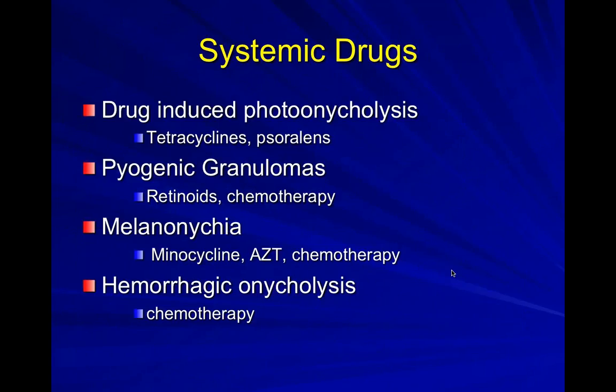Systemic drugs can also affect the way your nail grows. They can either lay down pigment in the nail matrix or cause stimulation of the melanocytes to produce pigmentation in the nail. You can have photoonycholysis, which has always been associated with tetracyclines. Obviously, the psoralens we know are very photosensitizing, so these can cause photoonycholysis. Pyogenic granulomas can happen naturally. They can happen due to pregnancy. They can happen due to pulling of the cuticle or getting an ingrown nail, but very commonly they're associated as a side effect of Accutane or the retinoids.